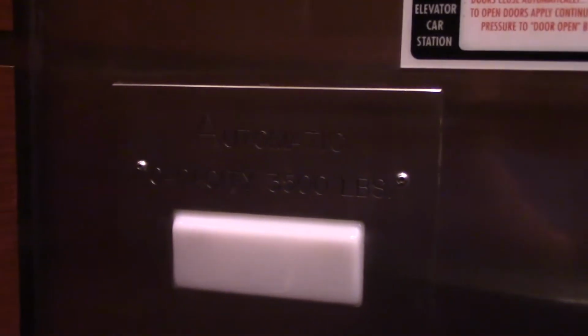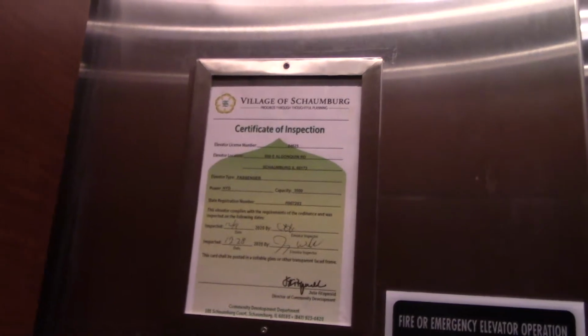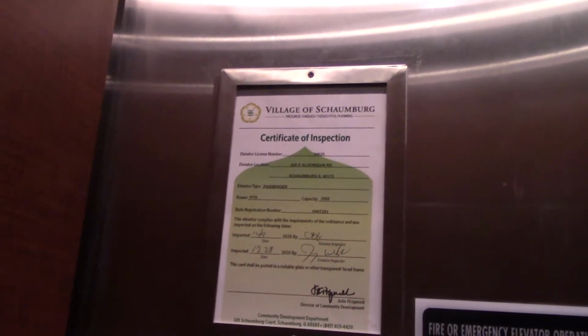You get a cab view here. I would have sent it down, but I saw someone up there, so I didn't want to get out. It's a pretty nice elevator for an office building. We're stopping on 3. There's a certificate if you want to pause to read. Wait, never mind. Here's your COP right here.